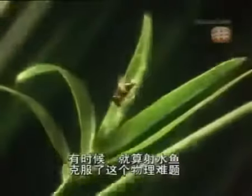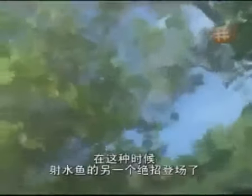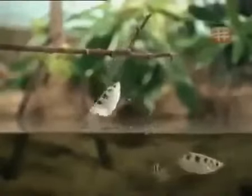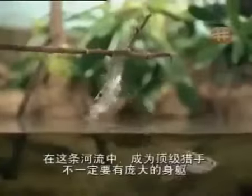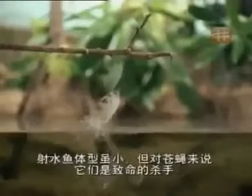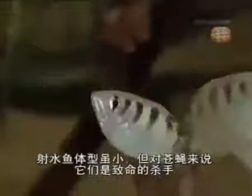Sometimes, even when the fish have got the physics bit sorted, their victim will just hang on for dear life. That's when the archer fish's other special skill comes into play. This is one river dweller that doesn't mind being a fish out of water. In this river, you don't need to be big to be a top predator. Archer fish may be small, but to a fly, they're deadly.